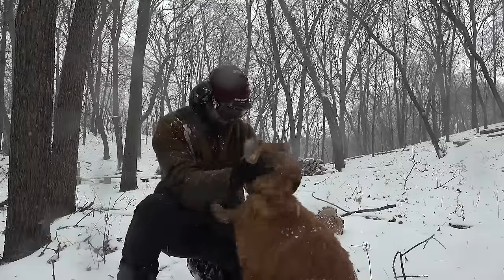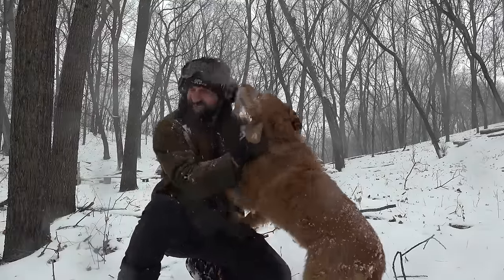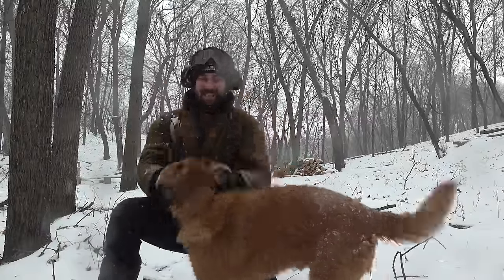Doggy. He's a good doggy. Ready to cut some wood, Al? Yeah, let's do it.